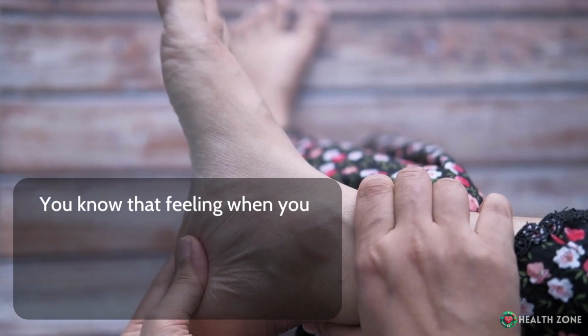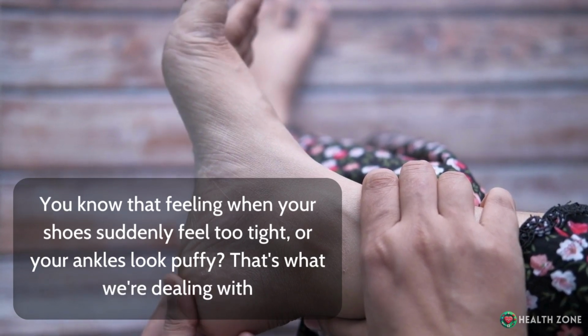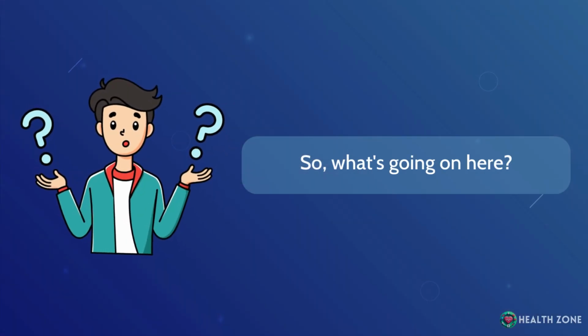You know that feeling when your shoes suddenly feel too tight or your ankles look puffy. That's what we're dealing with. So, what's going on here?